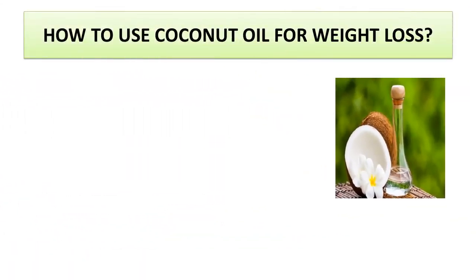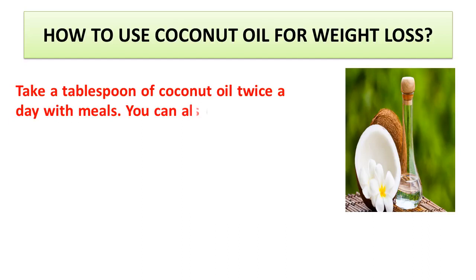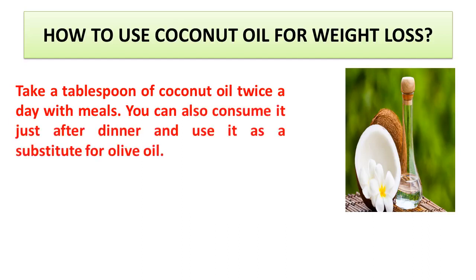How to use coconut oil for weight loss? Here are some effective recipes using coconut oil to help you lose weight. Take a tablespoon of coconut oil twice a day with meals. You can also consume it just after dinner and use it as a substitute for olive oil.